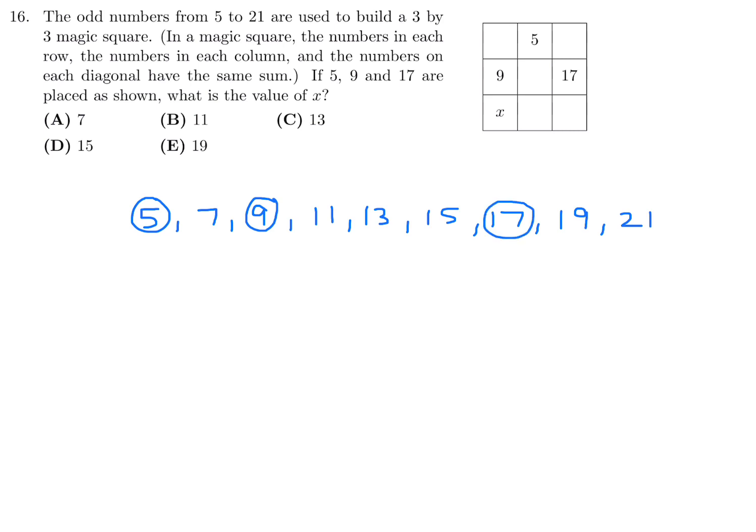Well, the first thing I want to do is add up all these numbers. And if I do, I get a sum of 117. And that means that if you were to divide by 3, it would give you the sum of any of the rows or any of the columns. And 117 divided by 3 is 39. So that means that any of these rows or columns add up to 39.